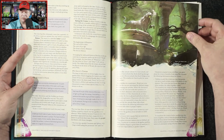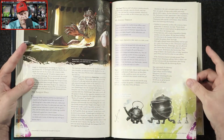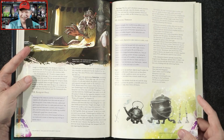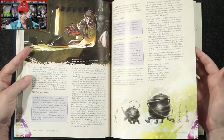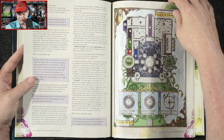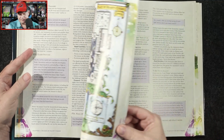Envy the Iron Lion. Oh, look, we've got more. We've got more animated items, crockery. Must be friends with Squirt the Oil Can. So here's the upper level of the Palace of Heart's Desire.